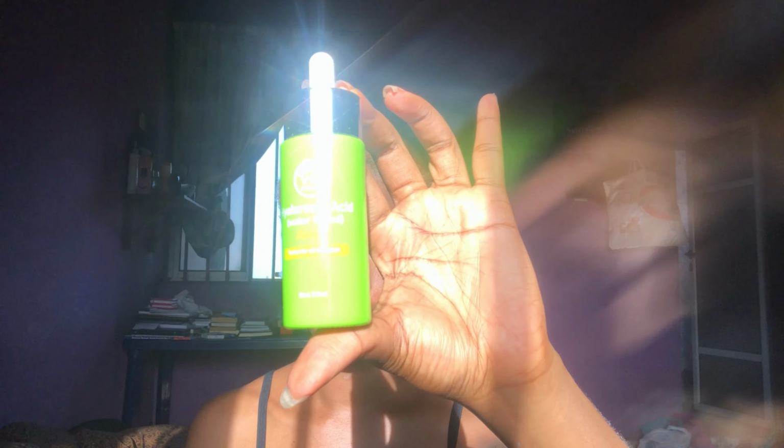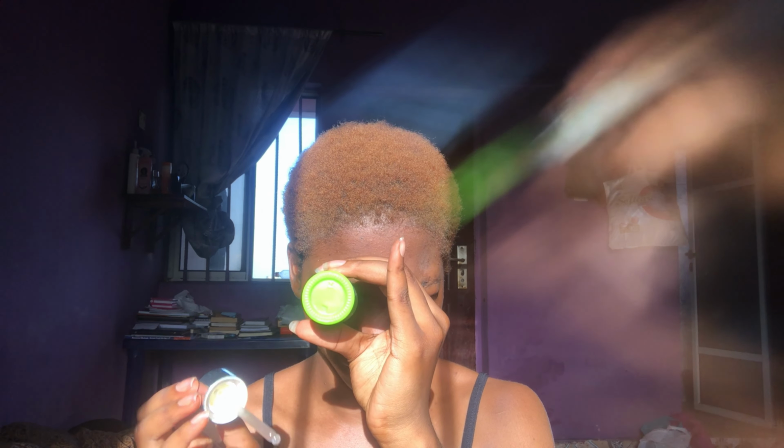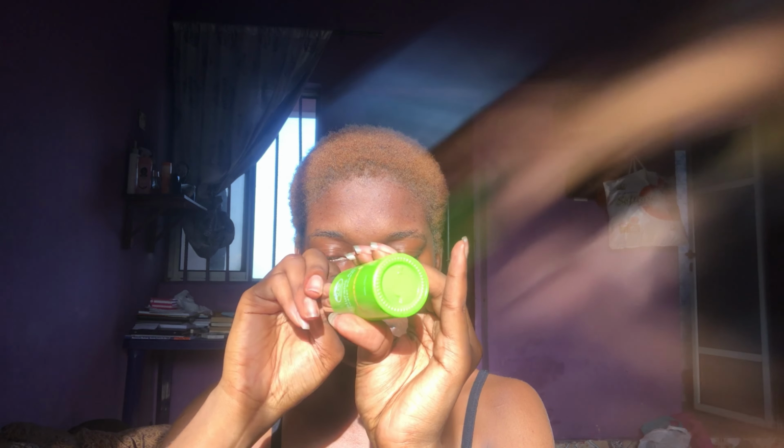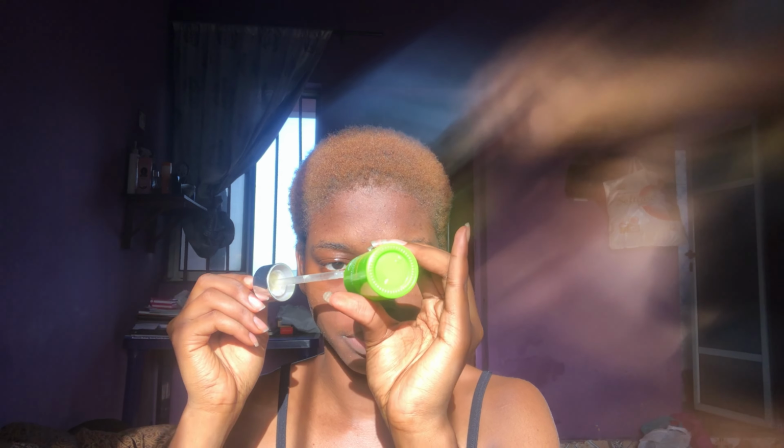So guys, we're done. I rinsed off and next I'm going in with my serum. This is my hyaluronic acid serum. You're gonna see me peeping into the bottle because the bottle has finished, but at least you go. I have to squeeze every last drop. That's how good the serum is. So you're gonna watch me struggle a bit. Finally was able to squeeze out quite a few drops, which I maximized wisely.